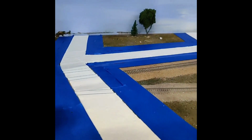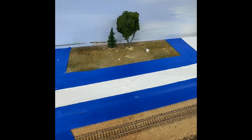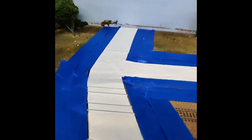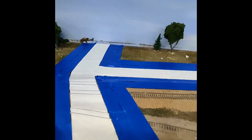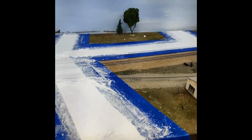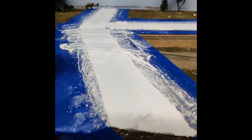And one thing I do before I actually get around to sanding is I put some masking tape around the plaster, and that's just to control the mess from the sanding. The sanding is very, very messy, and the powder is so fine that once it gets on the track or on the surrounding scenery, it's hard to get it off. You can't just vacuum it up. I mean, you can vacuum it up, but the residue stays. So here you see all the fine powder after sanding it on the blue masking tape. So it just helps to keep the layout from getting too messy.